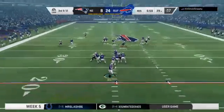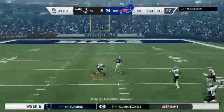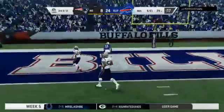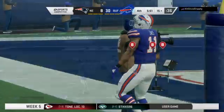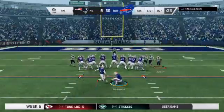So they fake the handoff. Now Allen trying to lay one up deep. It's caught inside the 25. And all the way home for a Bills touchdown. A big play there. His first touchdown on the year. And the Bills will add on to their lead.